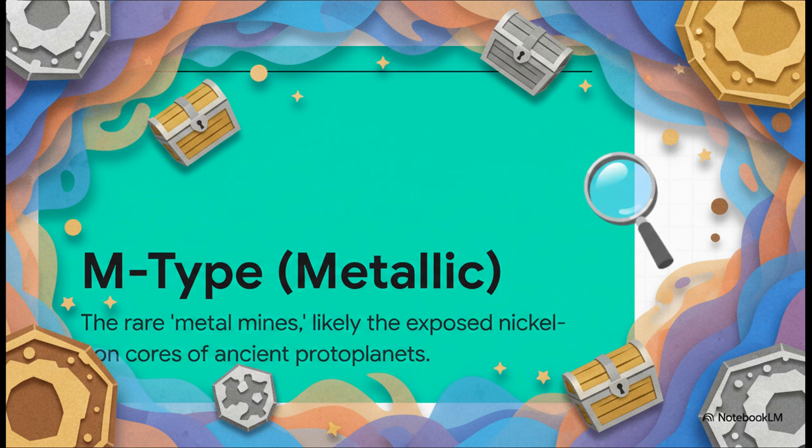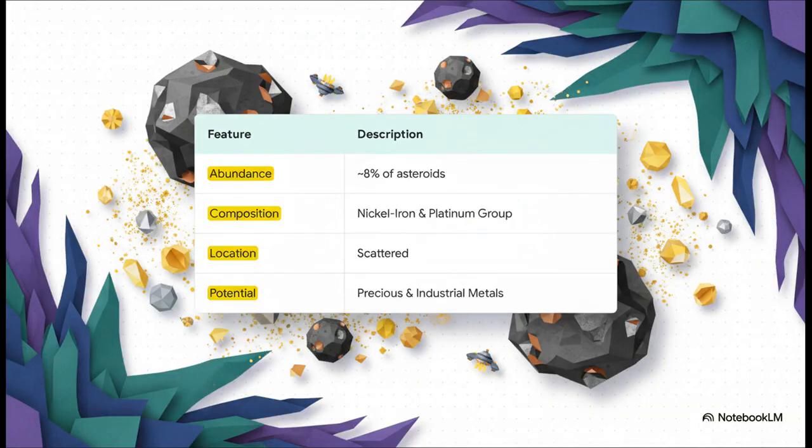The jackpot. Scientists think these are the actual exposed metal cores of ancient baby planets, protoplanets, that got smashed to bits in violent collisions billions and billions of years ago. Now, they're pretty rare, making up only about 8% of asteroids, but their potential value is just off the charts. We're talking almost pure nickel iron, but they're also shot through with platinum group metals, and yes, even gold. These are the real prizes, the ultimate targets of this whole cosmic gold rush.